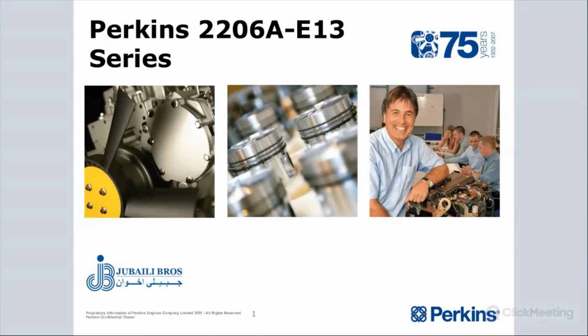Today's topic is going to be about the 2206 engine. This is a Perkins engine. The 2000 series engines are a family of three engine sizes: the 2206 engine, the small size, the 2506 engine, the medium size, and the 2806 engine, the big size. This range covers genset kVA sizes from 350 kVA all the way up to 750 kVA.